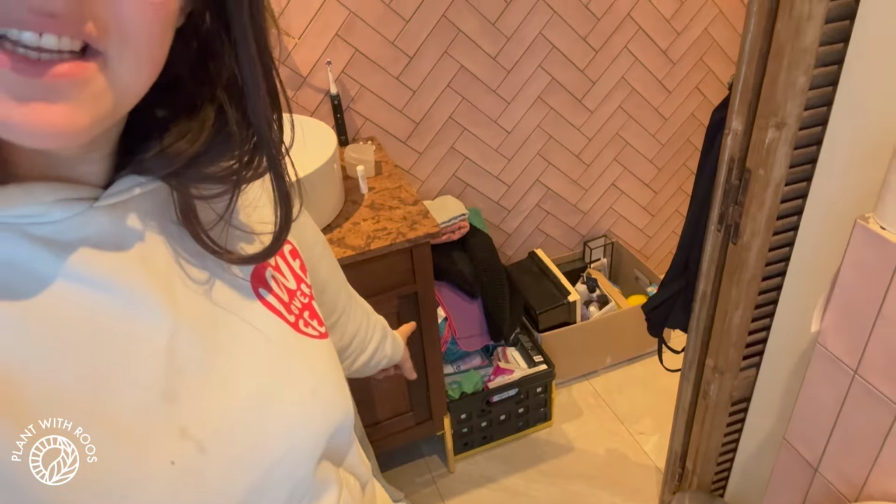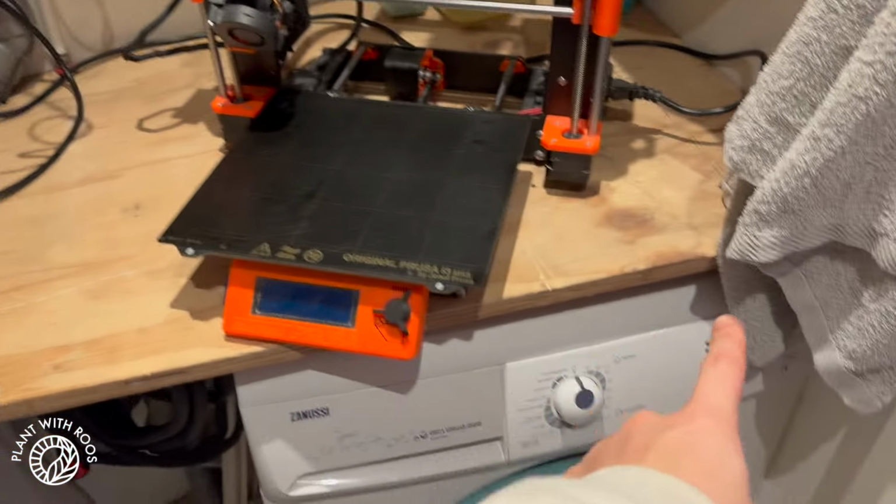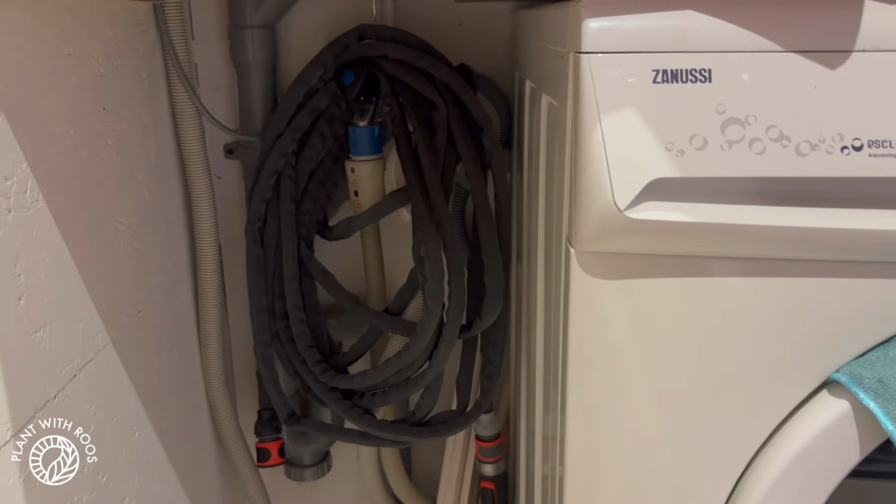Good morning. My boyfriend is making new shelves in the, I don't know what you call it, like the washing machine area in the bathroom. And I'm very excited because we've had a lot of stuff in boxes everywhere around the house. A few weeks ago, he made this bottom one, which is just above the washing machine. Perfect to hide my watering hose thingy.